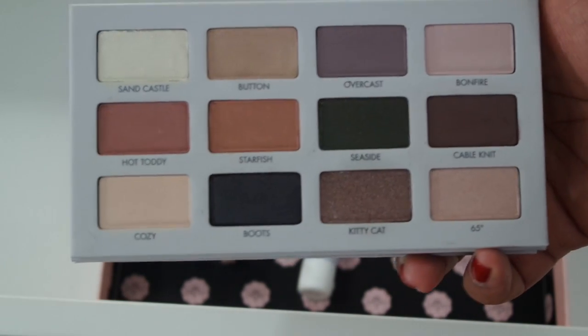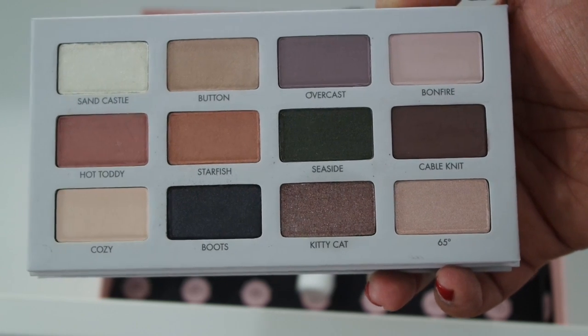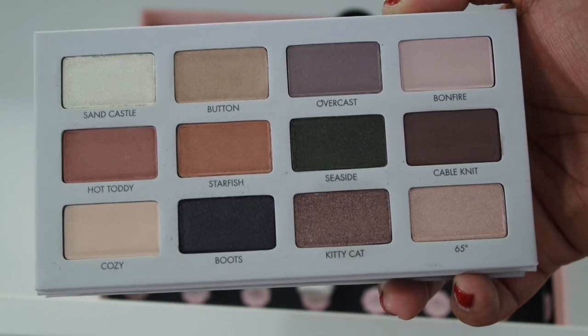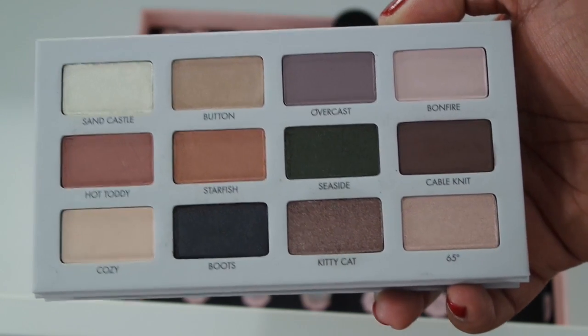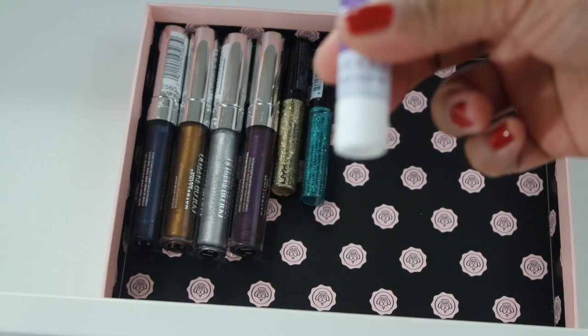I am so excited to use this palette, especially that green in the middle is just calling my name. That pink in the middle to the left there is also gorgeous. But this palette got very nice reviews from a lot of different YouTubers, so I cannot wait to use this as well. But I am going to pull in the Milk Makeup Pigment.